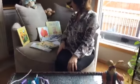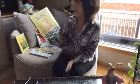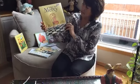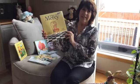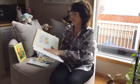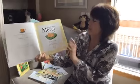Okay, we have time for one more story. Oops, sorry, bunny. And this is a funny one. It's called A Piglet Named Mercy. He looks happy, right? Does he look like he's in a barn? No, and we're going to find out why. A Piglet Named Mercy by Kate DiCamillo.